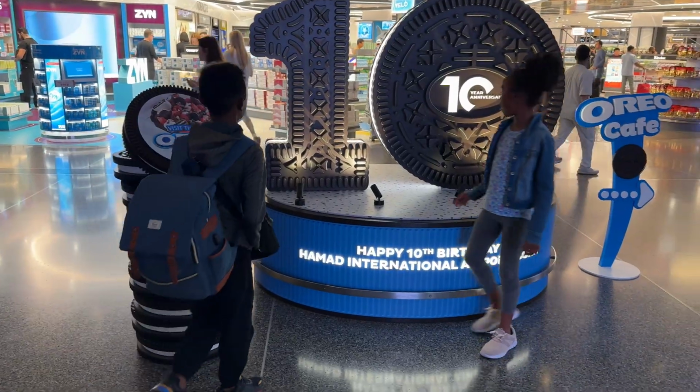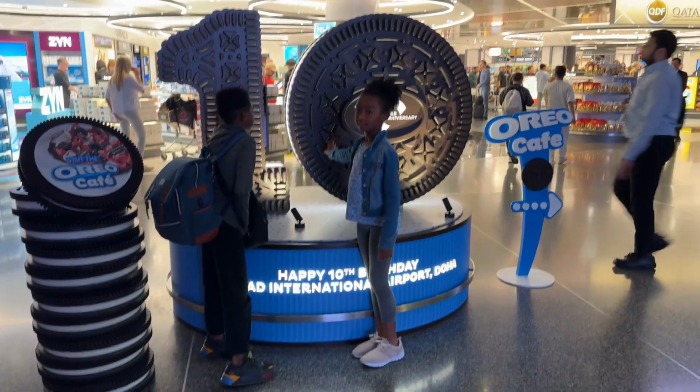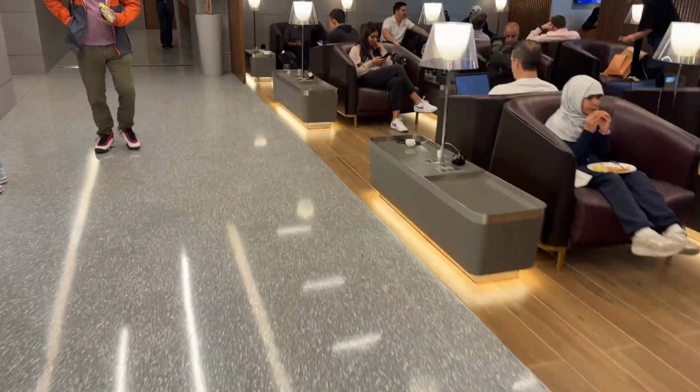We're going to try to see if we have access to the lounge. We'll see if they'll let the kids in. If not, then we're going to go to Al Maha Lounge. With our American Airlines status, we're able to get access to the Gold Lounge here at Doha. We had our own private area and enjoyed the lounge a bit.